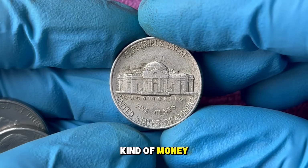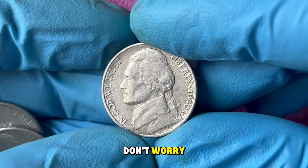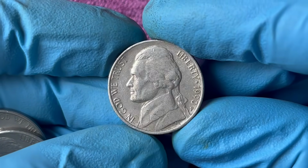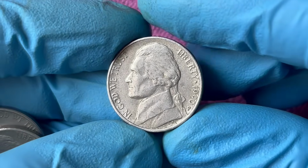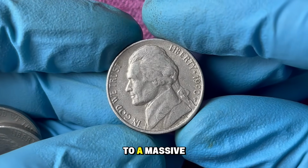Imagine what that kind of money could do for you. And hey, if you don't have a magnifying glass, don't worry. You can always do the squint and hope for the best technique. Just kidding. Get yourself a good loupe or microscope. It's a small investment that could lead to a massive payday.